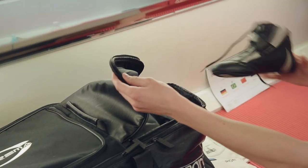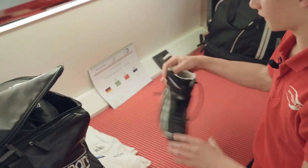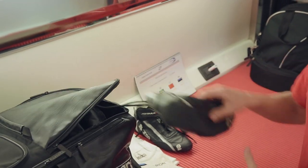Here are my shoes, obviously. Also fireproof, everything is fireproof. The team usually uses Sparco stuff, which I'm really happy with, they're really good.